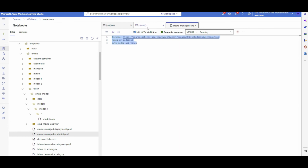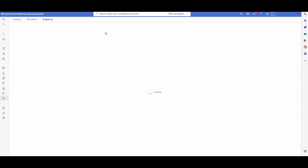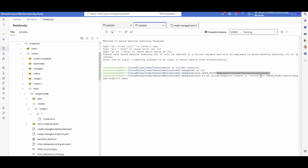As soon as I executed that command line using the YAML file, I came to my endpoints and I figured out, there you go, in real time I have a new endpoint called Triton, but nothing is now deployed over it yet. It's just an endpoint definition. Now what is the next command line, or the last one actually, to deploy my model over this endpoint?